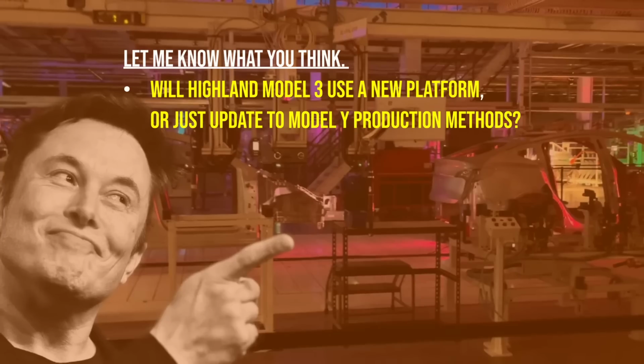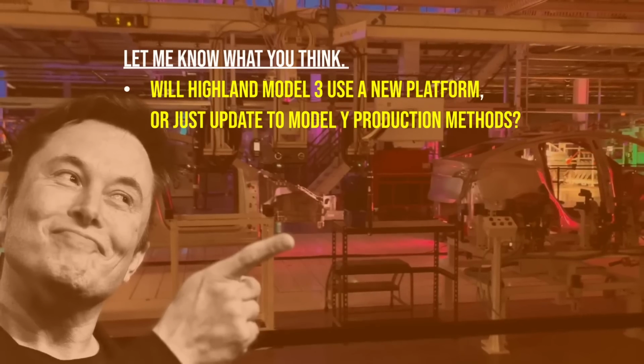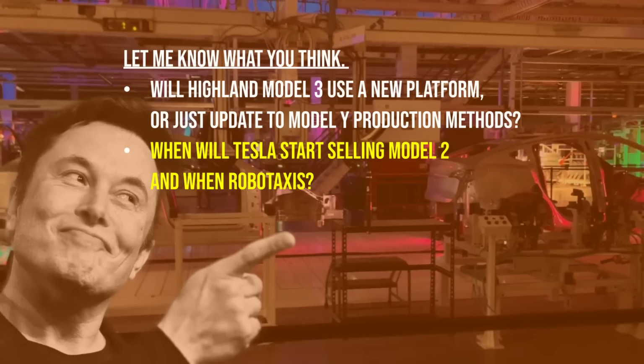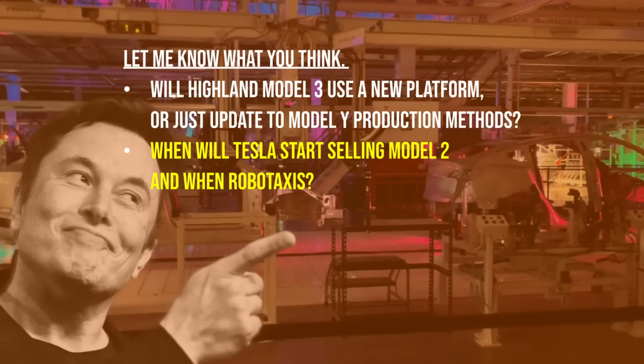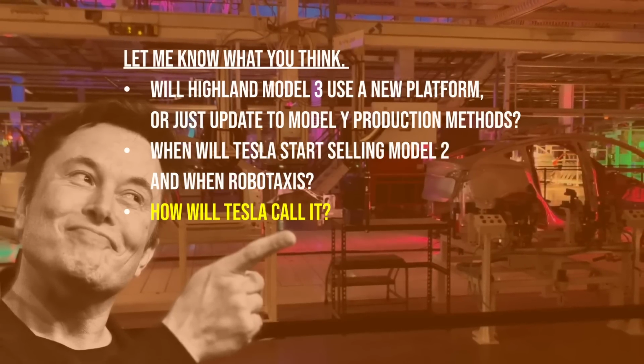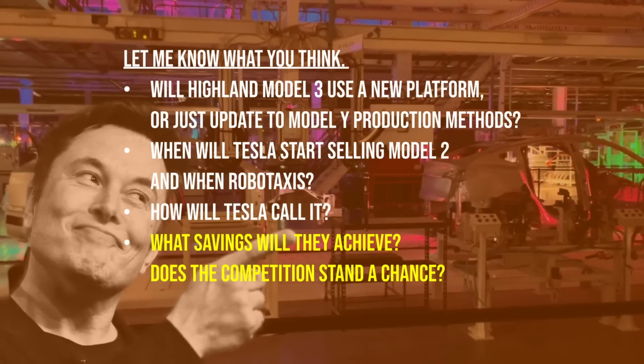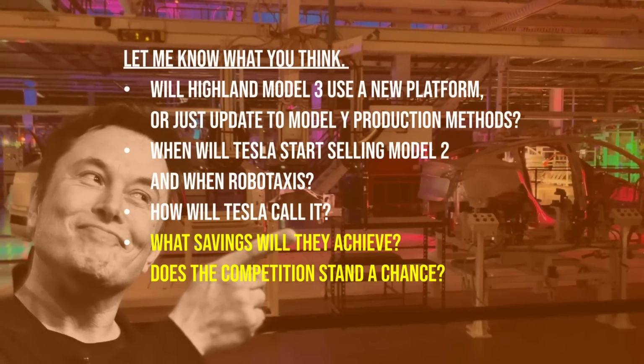Will the Highland Model 3 be the first to use a new platform, or will it just update Model 3 to Model Y production methods? When do you think Tesla will start selling Model 2, and when will they make robotaxis? Will Tesla call it Model Tau? What's your guess for a name? What savings will they achieve, and does the competition stand a chance? Let me know in the comments below.